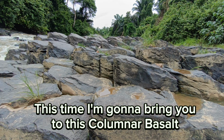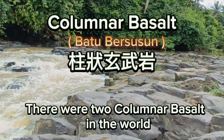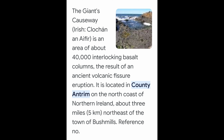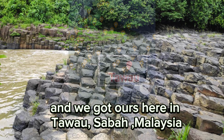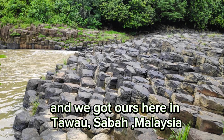This time I'm gonna bring you to this Columnar Basalt. I came here before in December 2021. From Google search, there were two Columnar Basalt in the world. First being this one called Giant Causeway in Northern Ireland. And we got ours here in Tawau, Sabah, Malaysia. How blessed would that be?